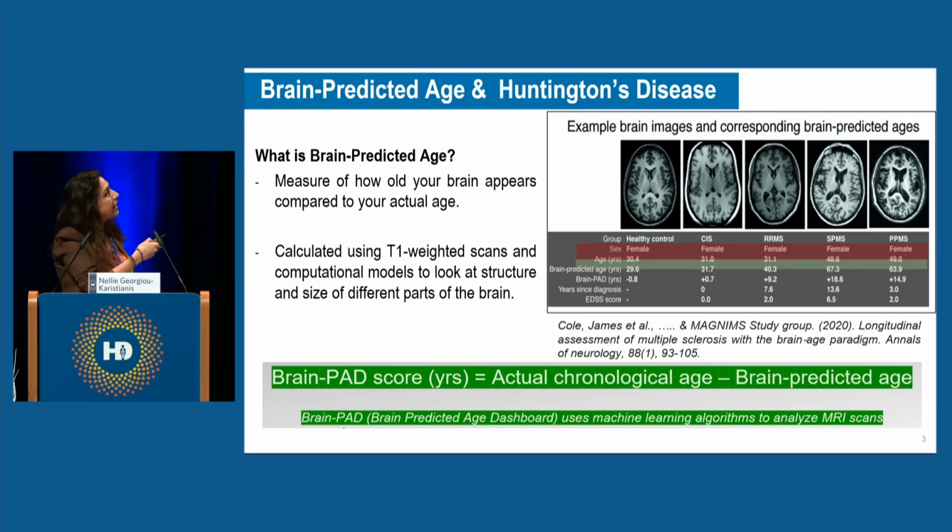So as an example here, we can see a healthy female who's aged 30 years of age. Her brain predicted age is around 30 years of age. If we have a look here at an extreme case of multiple sclerosis, it's a female aged 48 years of age. Her brain predicted age is around 64 years of age. What's important here is we can calculate what's known as the brain PAD score in years. And the brain PAD score is the actual chronological age subtracted by the brain predicted age.